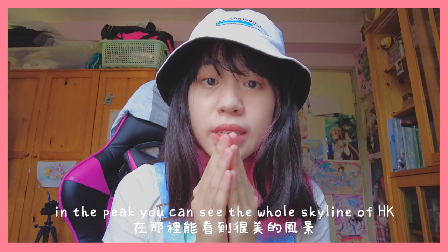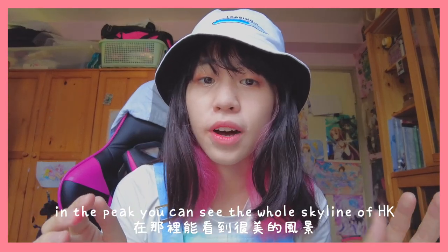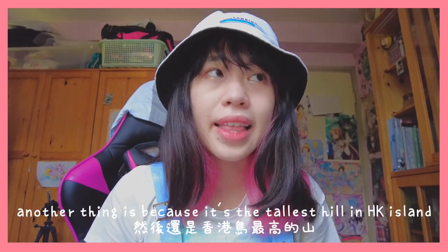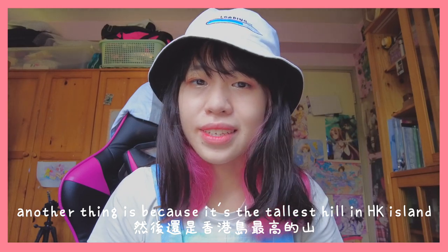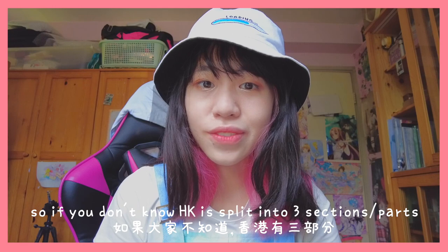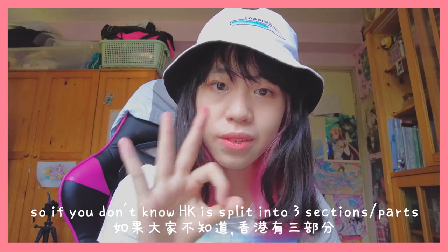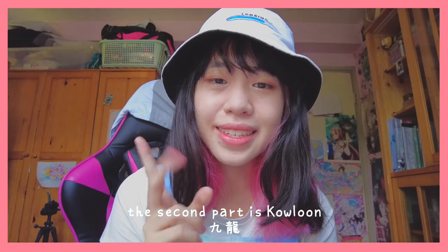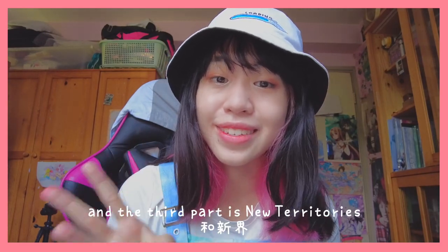In the Peak you can see the whole skyline of Hong Kong and the whole harbor, so it's really, really pretty. And another thing is also because it's the tallest hill in Hong Kong Island. So if you don't know, Hong Kong is split into three sections, parts. The first part is Hong Kong Island, the second part is Kowloon, and the third part is New Territories.